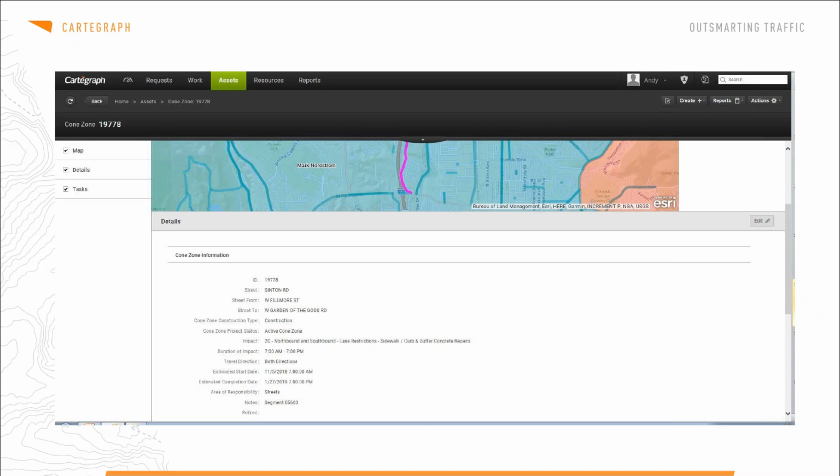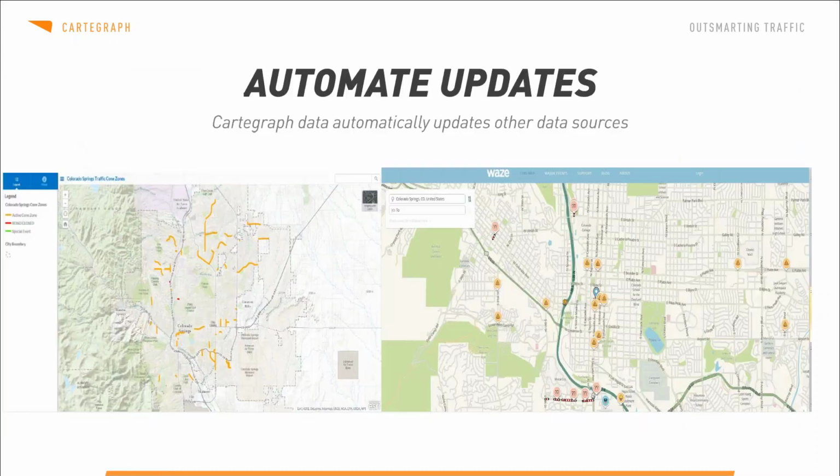You might have a huge windstorm come through there and knock over quite a few barricades, and the construction contractor hasn't gone through yet to look at that. And then any notes, for example, this one is associated to a pavement segment.